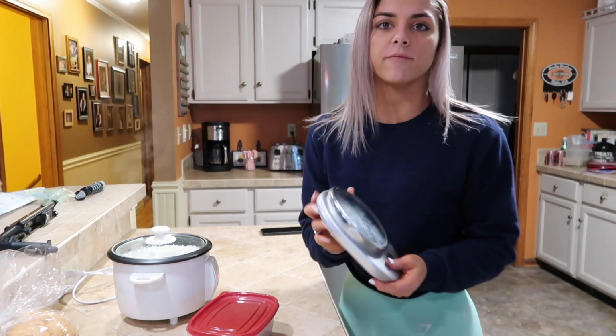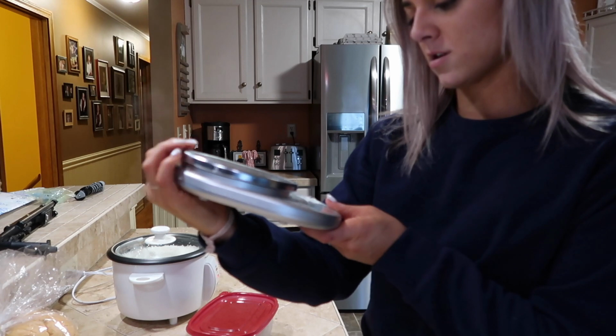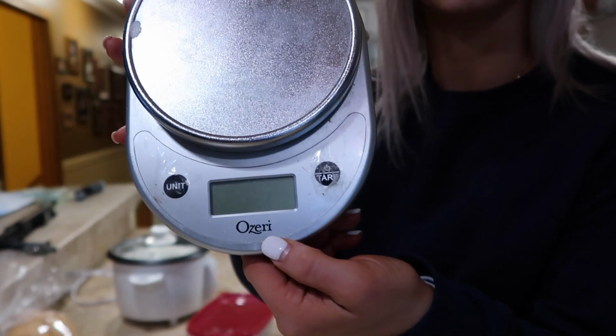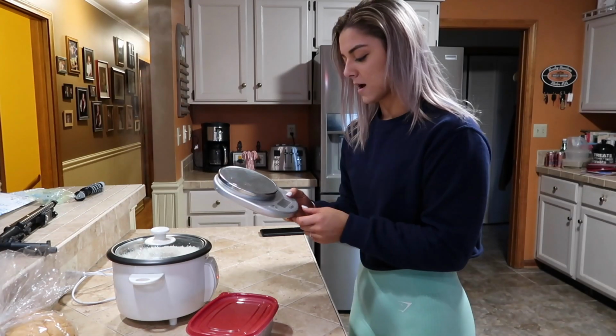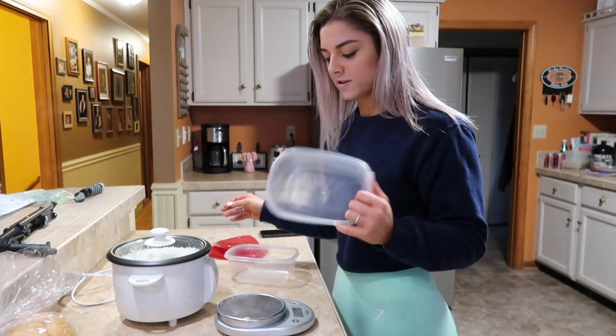So what I do, I have my scale here. This is a food scale from Amazon. It's called Ozeri. I don't know if you guys can see it. And you just turn it on. So I have two meals for work, so I'm just gonna put them in these containers.